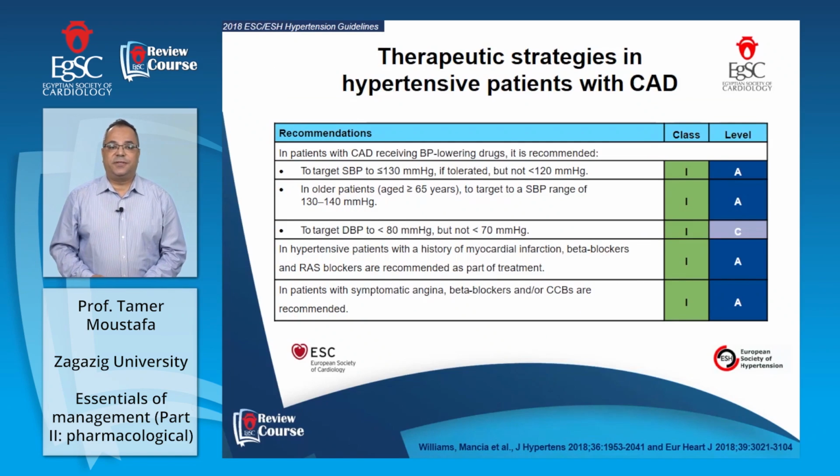In patients with coronary artery disease, it is first to target systolic blood pressure to be 130 or less, if tolerated, but not less than 120. In older patients aged 65 and more, target systolic blood pressure to be within 130 to 140, and target diastolic blood pressure to be less than 80 but not less than 70.